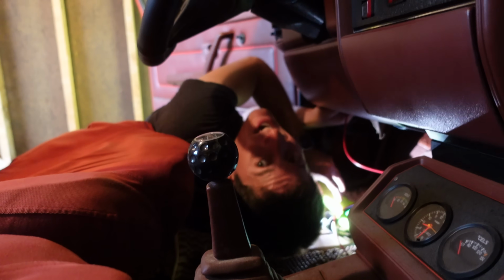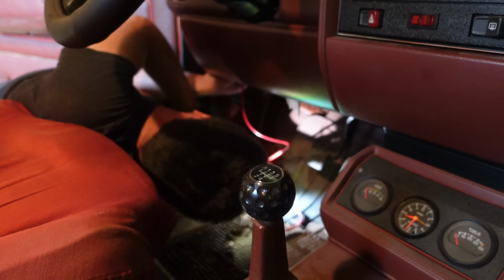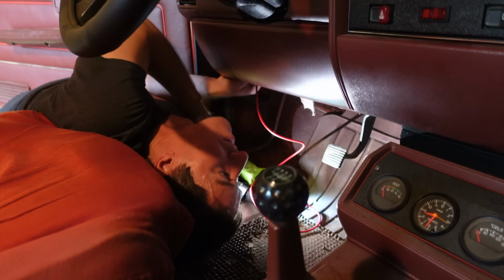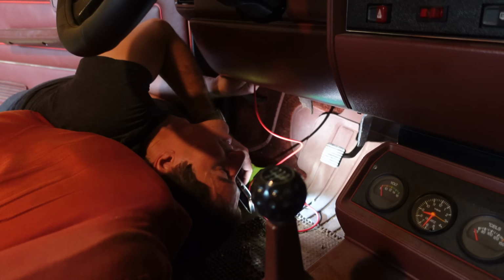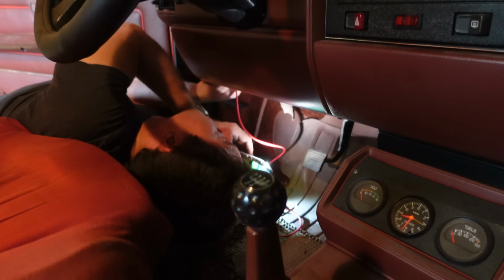That was pulling 9 amps. 9 amps? 9 amperes. Huh. That's gotta be a locked up fuel pump. I'm gonna try one more time. 8 volts, 9 amps. Oh, the cruise control is aftermarket. I see, there's a vacuum hose going to the brake lever. Really? Yep, kind of cool. All right, let's go see if we got fuel. I don't think we do.